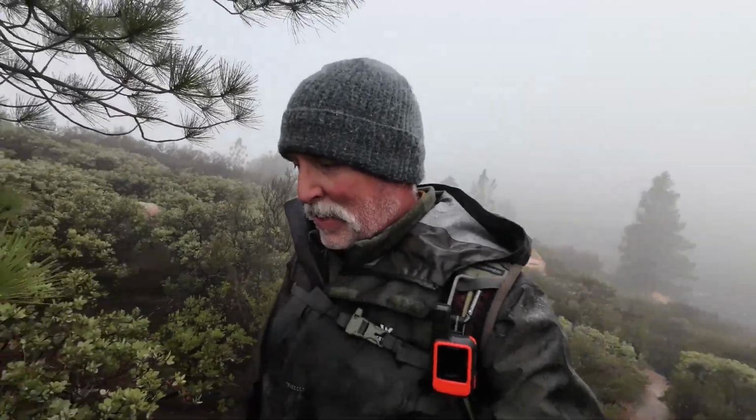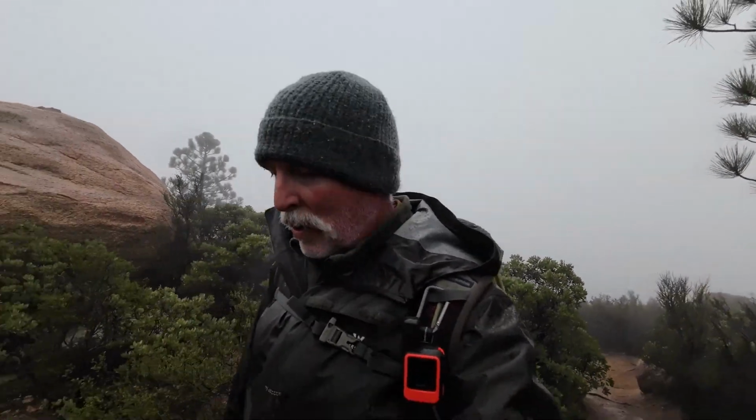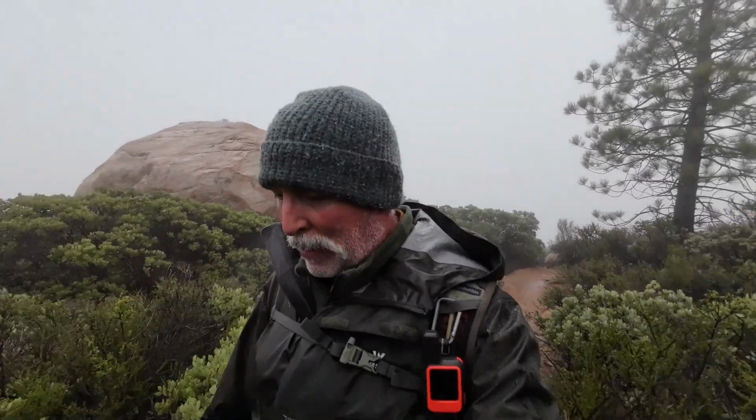Now we're starting to get a little bit of sleet now. Again, it kind of stopped there for a second, but Dave's taking a little breather back there. Don't blame him. I've been going at a pretty good clip. Can't see the peak because of the clouds, but it's up there somewhere. Just gotta keep going.